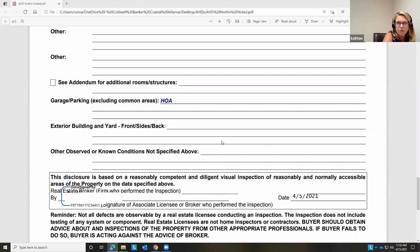It makes it sound like we're incompetent. This is directly from Robert Brand. It's just disclosure, guys. You're not incompetent if you don't have a contractor's license. Yeah, I know you can word it differently. I do not know what the underlying meaning is.